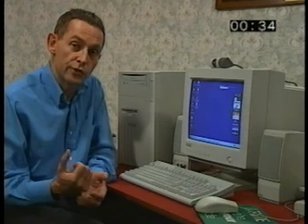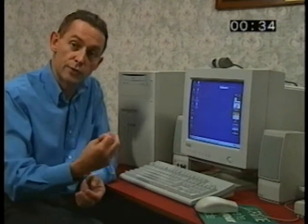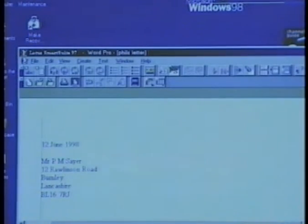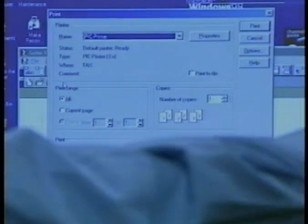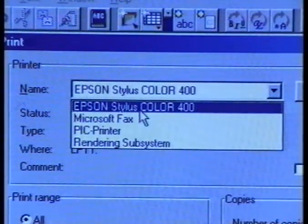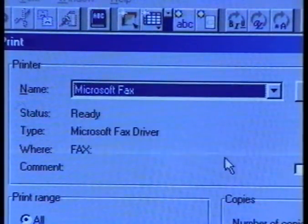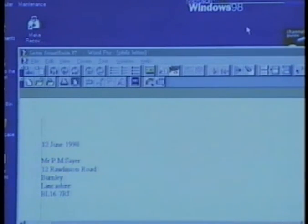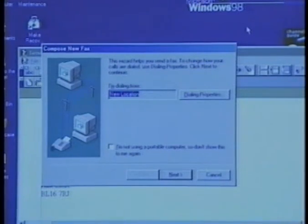But you can also send faxes of documents directly from the programs that created them. Now, you do this by sending the document to the fax program instead of to a printer. Now, let's say I've written this letter and want to fax it to somebody. Now, normally, if I press the print icon, this letter would be printed out on my printer over here. But if I go to the File menu and select Print, you'll see that my printer is highlighted at the moment, but I just changed that to Microsoft Fax. Now, when I click on Print, I'm taken through a series of dialog boxes asking me where I want to send the fax to, and then off it goes.